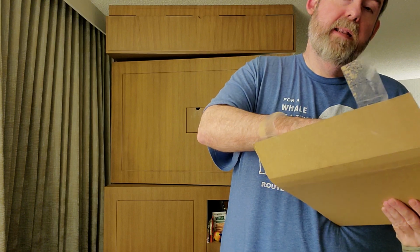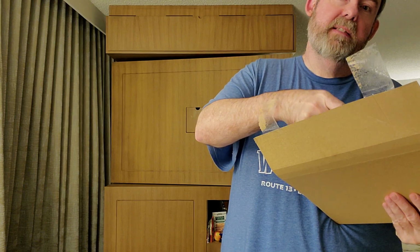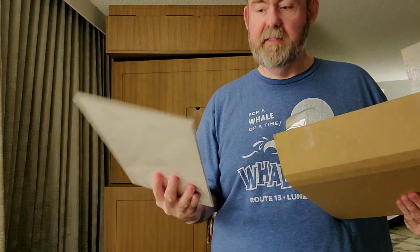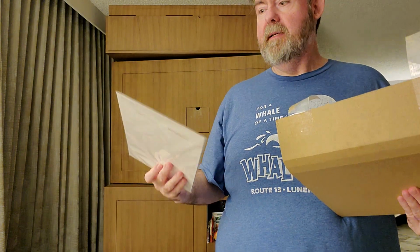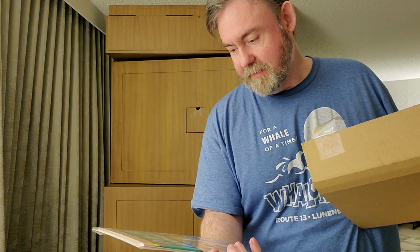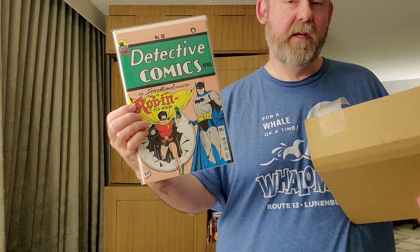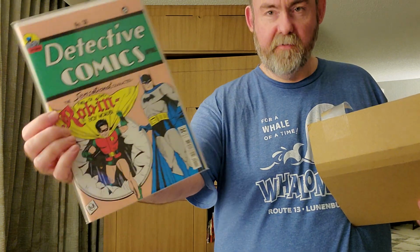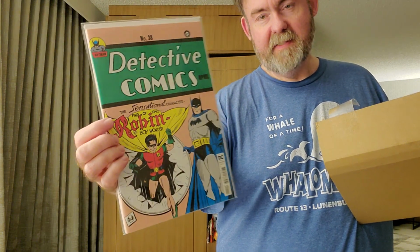So, next book out of the mystery box. Oh, this is cool. I think some of you will really dig this. It is Detective Comics number 38 Facsimile Edition. Now, this is priced at $6.99. So $7, but it is extra thick because, of course, the Golden Age books had a lot more pages. So this is Detective Comics 38. Obviously, it's the first appearance of Robin, and this is the facsimile edition. So this is a cool book.